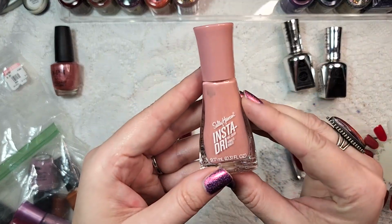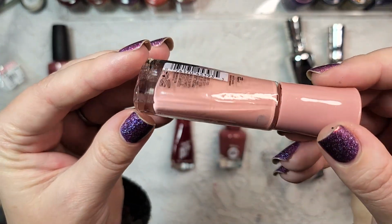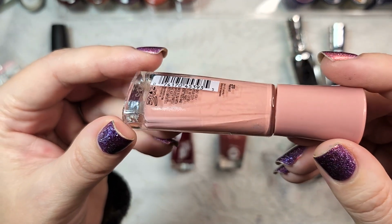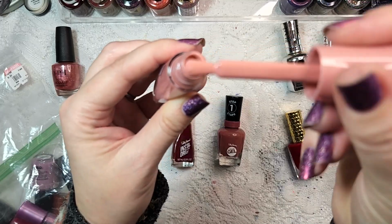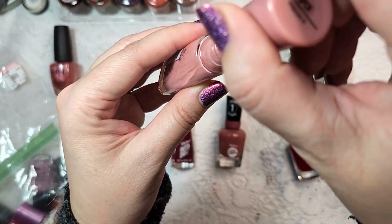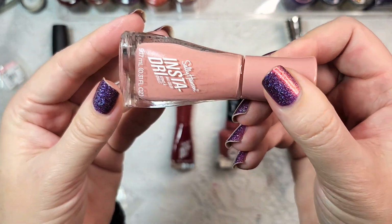The next one is from Sally Hansen in their Insta-Dry line called Mobbit. I would almost describe this as more of like a nude or a peach. Mauve is not really a descriptor I would use for this particular shade, although maybe I'm wrong. However, the shade on the brush is actually kind of growing on me. It's not quite as flesh toned in person as I feel like it's coming across on camera.